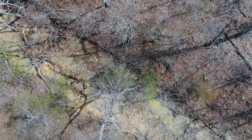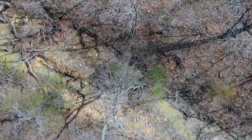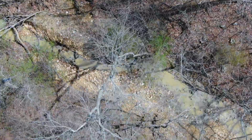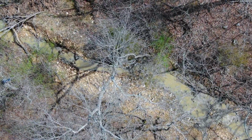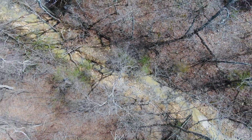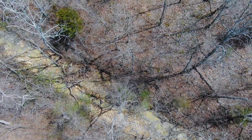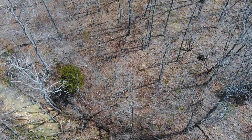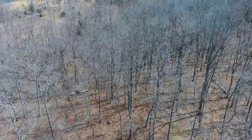You've got setbacks on all the tracts out here. You've got to be 100 feet off the center line of any easement road to build or camp or park or whatnot. We didn't measure with those buildings. For sure one of them was 100 feet off the center line. I'm not sure about the other, but just be aware of that. And this does have its own private driveway that comes in off of the easement road, which is great.